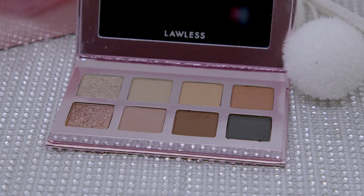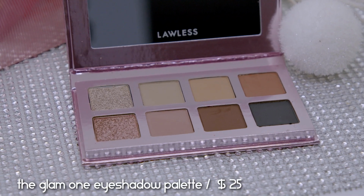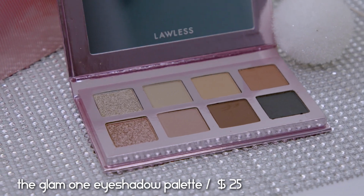That new release is the Glam One Eyeshadow palette, and this retails for $25. I love a good dusty brown, and I like some rosy shades. When you look at the setup of this palette, you can see that you could just use the bottom row and definitely do a look with this, or you could use the upper row and do something very different.